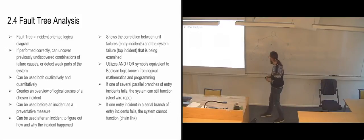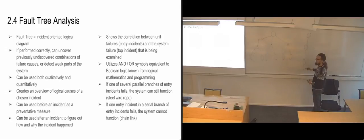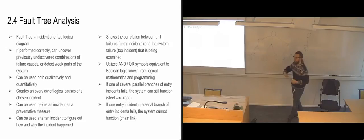But if you only have one branch, so if everything is in a series downwards, then if you have a failure up here, it's going to be like a steel chain. So if you snap one of the links, the steel chain isn't a steel chain anymore. You don't have one single length, you suddenly have two lengths of steel chain.